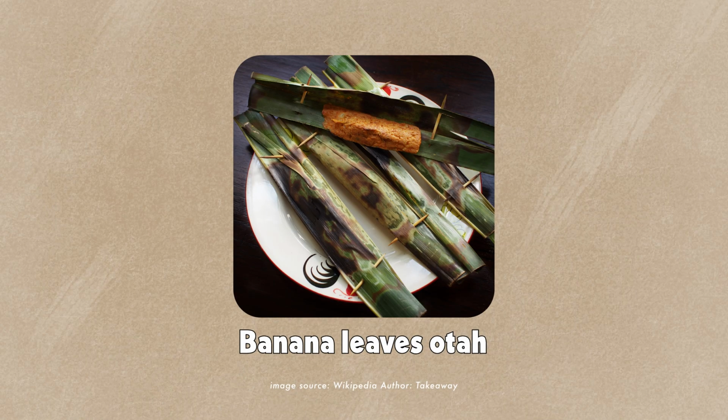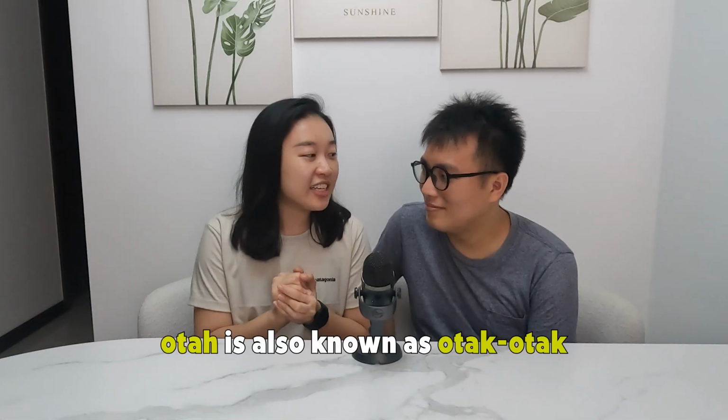In Singapore, when we were at Roxy Square, we saw people pair the Katong Laksa with banana leaf otah. Although we didn't get the banana leaf otah, I think that the sweetness and the spiciness of the otah would enrich the flavours of the Katong Laksa.